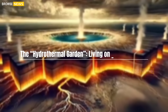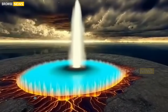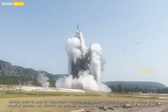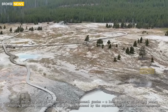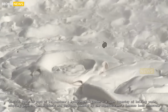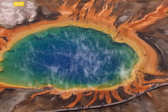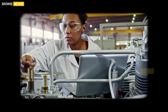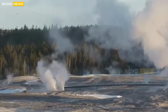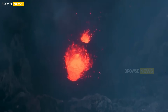The Hydrothermal Garden, living on borrowed heat. Biscuit Basin is part of Yellowstone's Hydrothermal Garden, a lush tapestry of boiling pools, erupting geysers, and sulfuric mud pots, all powered by the supervolcano's immense heat reservoir. Each eruption, no matter how small, tells a story of energy transfer from magma to water, of pressure release and subterranean change.